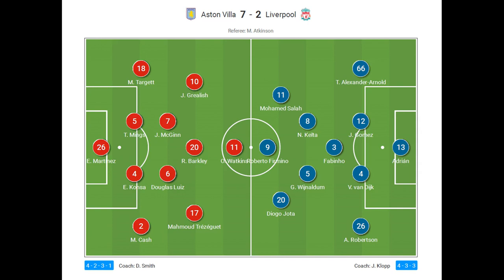Villa have the tactical blueprint and tools to stop City and hand Liverpool the Premier League title. Alex Keeble explains how Steven Gerrard's Aston Villa have the capability to stop Man City on Sunday. The Premier League title race is not over.